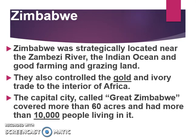This is good for farming. It will also be good for trading goods. They also controlled the gold and ivory trade to the interior of Africa. Because they are so close to the ocean and a river that connects, they're going to be the main stop for a lot of goods from other parts of Africa, northern Africa, let's say, into the central areas of Africa that don't have as easy access to the sea trade routes.